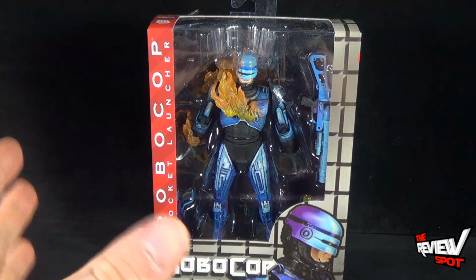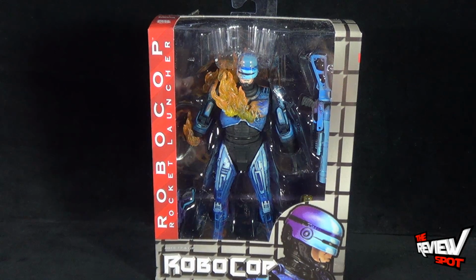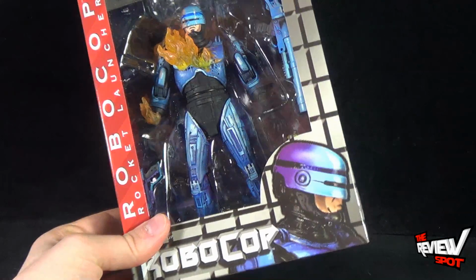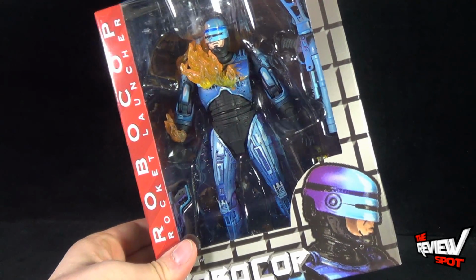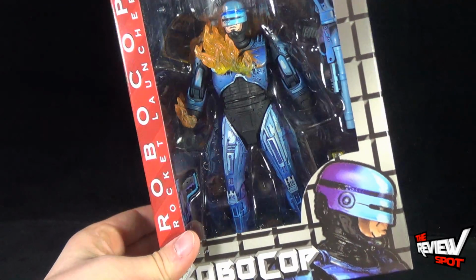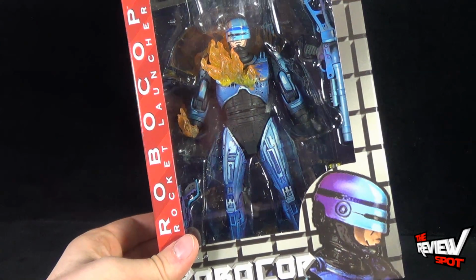They've done so well with the NES treatment figures that to now see Robocop vs. Terminator, I'm super excited. Robocop featured down below in an 8-bit pixelized version. Robocop also looks like he comes with multiple different weapons. Flame attachments, which I'm not sure are removable or not, but we'll find out when we get this guy out of packaging.